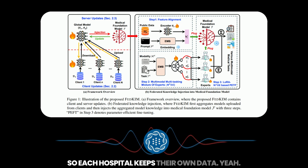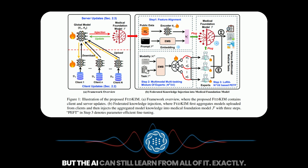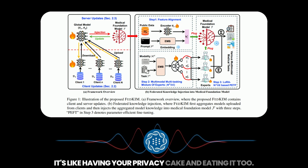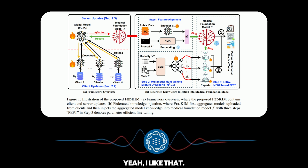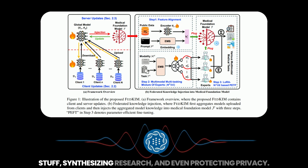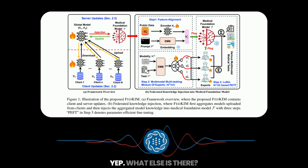So each hospital keeps their own data. Yeah, it stays where it is, but the AI can still learn from all of it. That's pretty cool. It is. It's like having your privacy cake and eating it too. Yeah, I like that. So we've got AI helping with admin stuff, synthesizing research, and even protecting privacy. What else is there?